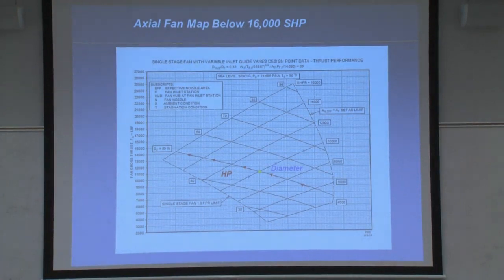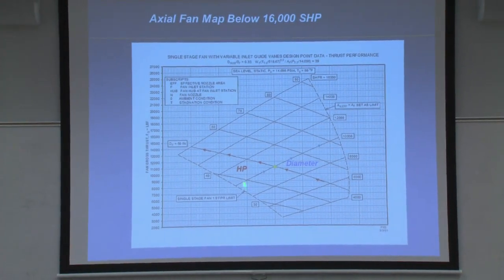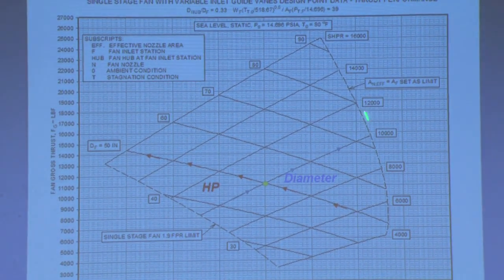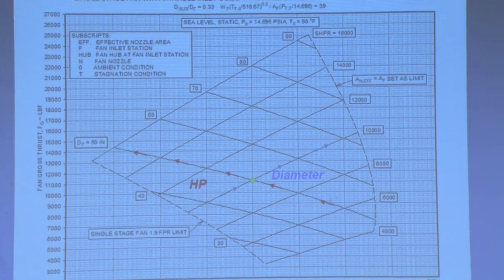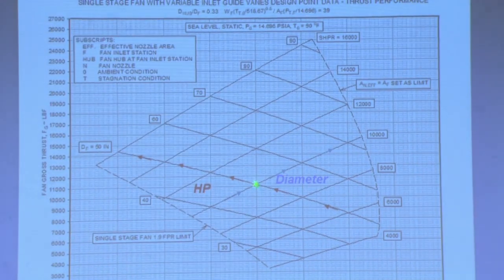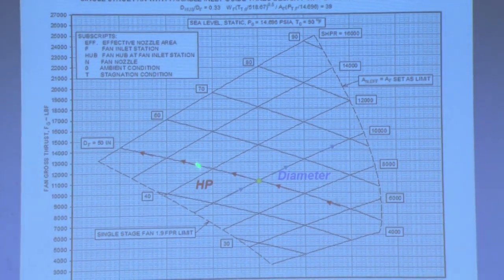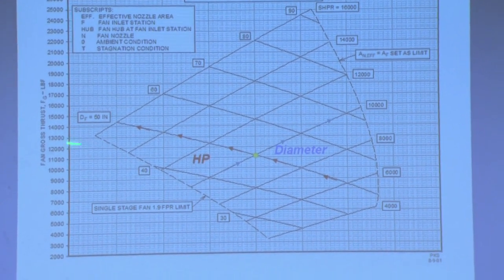Here's a map, a fan map, to help you design a fan. On this axis here, we've got the fan diameter, and on this axis here, we've got the horsepower. So if you're at this point and you want more power, one obvious way to do it is what your intuition tells you. You put more power into it. So you go from 1,000 horsepower to 1,200 to 1,400 to 1,600, keeping the fan diameter the same. And so you're getting more thrust, but you're putting more power in.